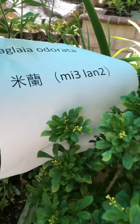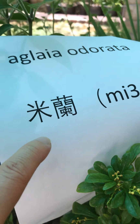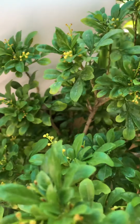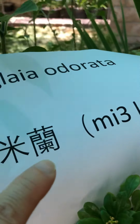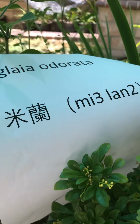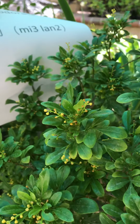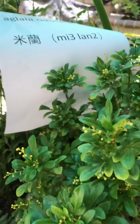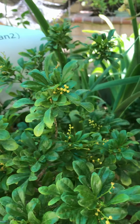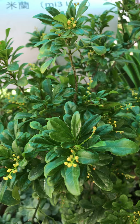In Chinese, we call it 米兰, the 米, which means rice. So the flower is very little, like millet, you know, and the lan is orchid. It's not in the orchid family at all, but it's very sweet and fragrant, and smells really like the Chinese cymbidium orchid. So we call it 米兰. And it has leaves all year round, like an evergreen.